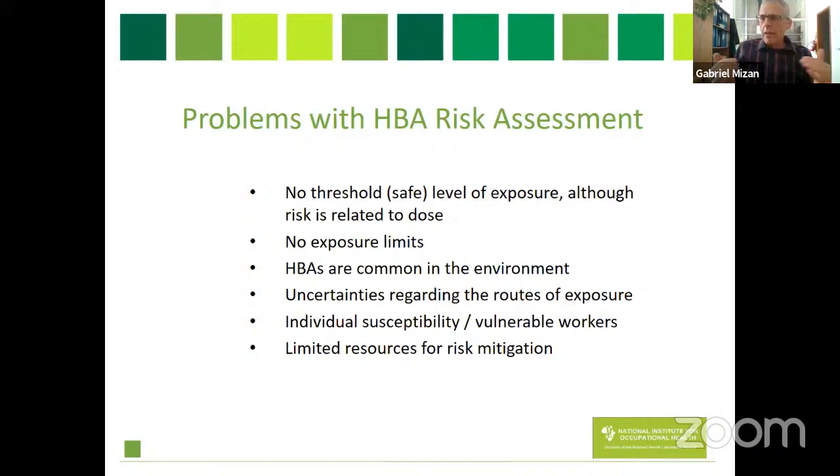But there is no level which we can say, okay, like with chemical exposure, we can say if we are exposed below a certain level, we are relatively safe. But with biological agents that can propagate, one organism can cause a disease, and one organism can create another 2,000 or a million organisms. So there is no level like an occupational exposure limit. There are no exposure limits for biological agents.